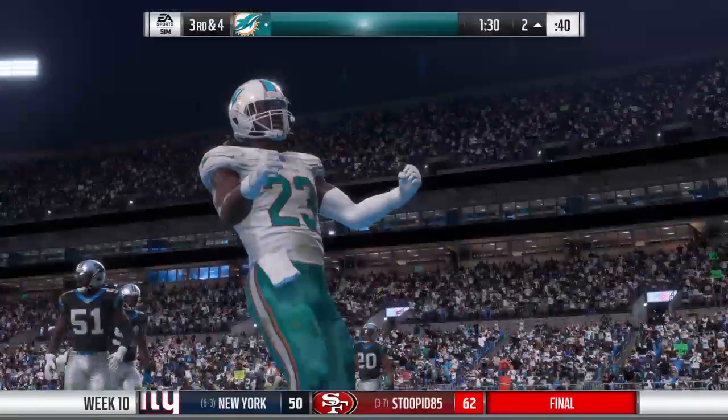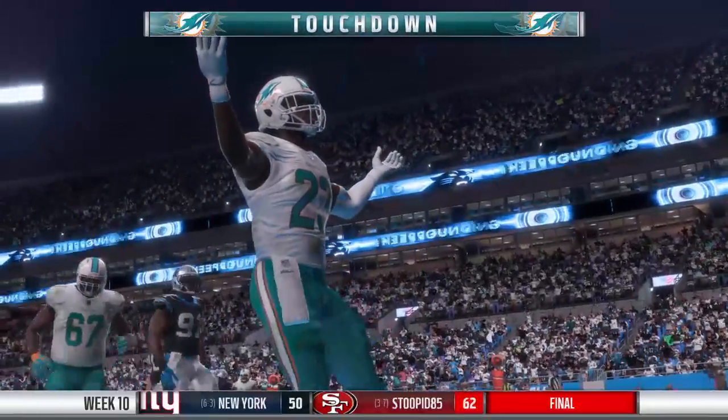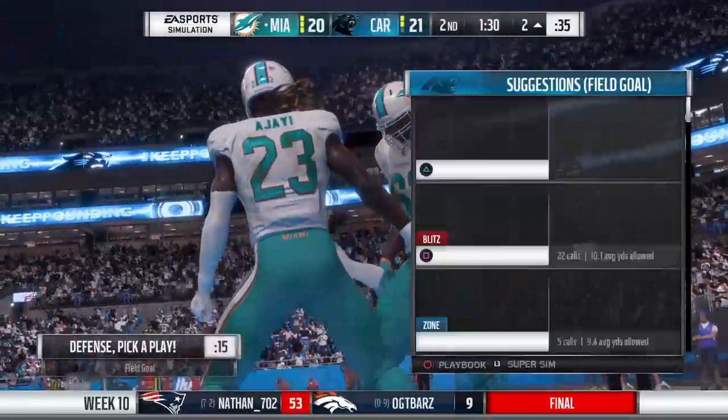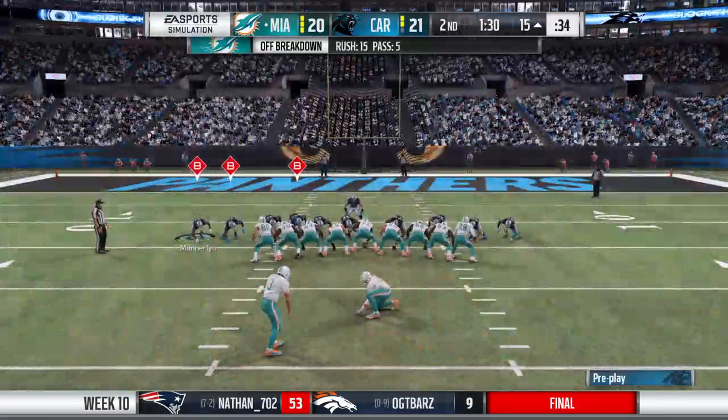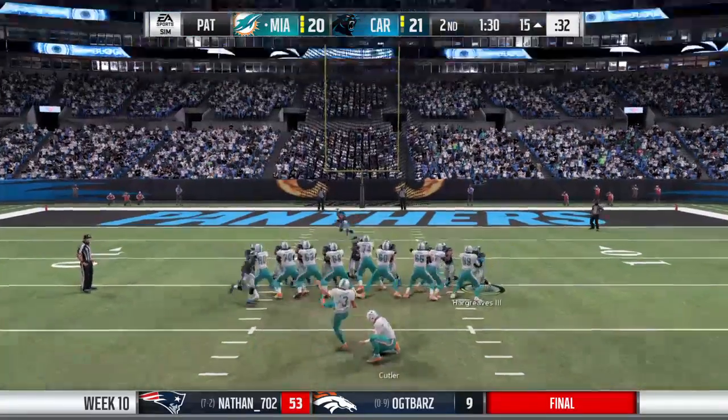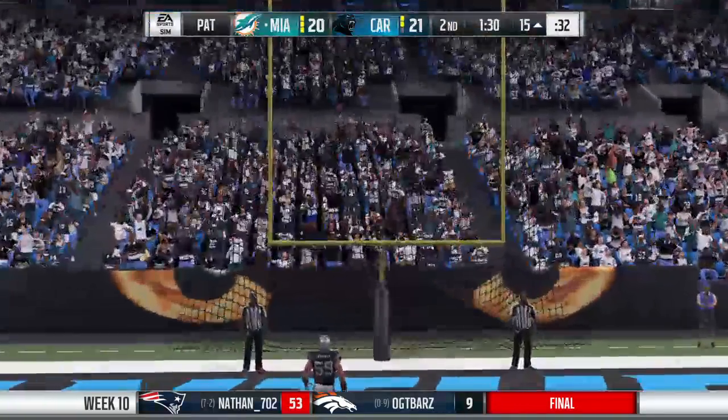And he will take it in for a Dolphins touchdown. Jay Ajayi on his way to a monster game. 3 first-half touchdowns. And the Dolphins are an extra point away from tying up this football game.